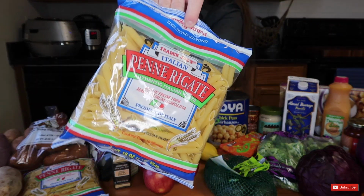So let's move on to some non-perishables. So we have some pasta from Trader Joe's, penne pasta. We have 2 of these. And so those I like to use. I mainly cook them for Dimitri, my boyfriend, or he cooks them for himself.